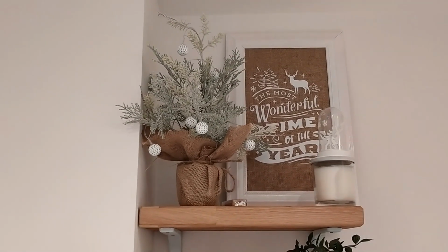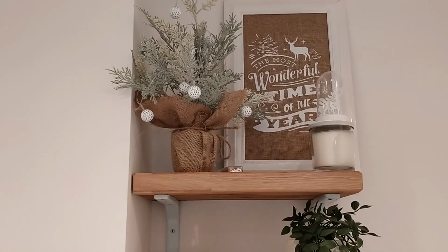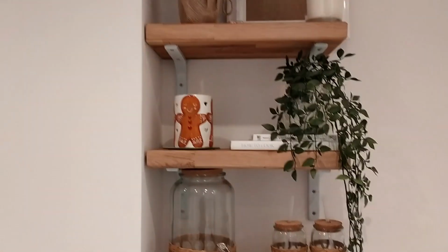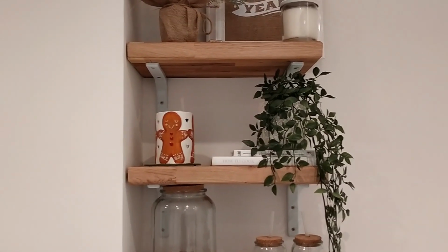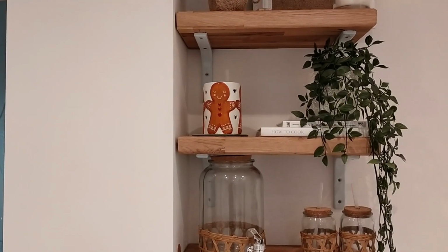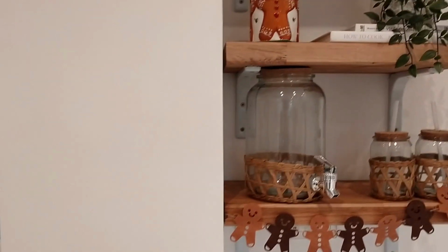Next to that, I've just got a little potted plant that I got from The Range, and I've just put some white lights on there. I will actually try and insert some photos into this, because this room does look much nicer when it's dark and all the lights are on. The gingerbread wax melt burner, I just got from Asda. I think it was like £5 or something.